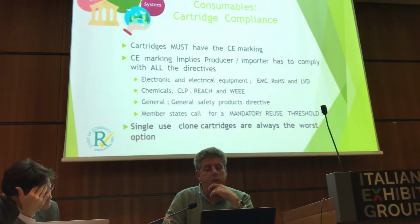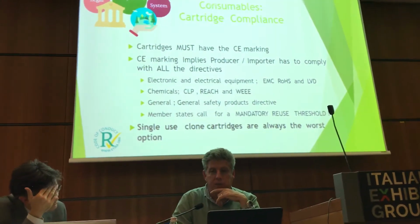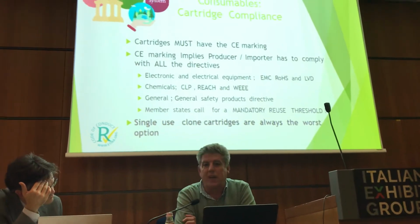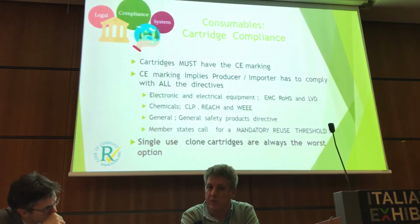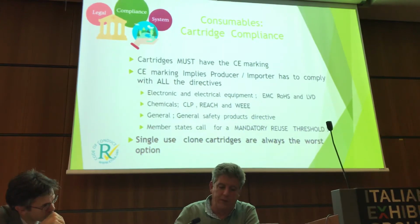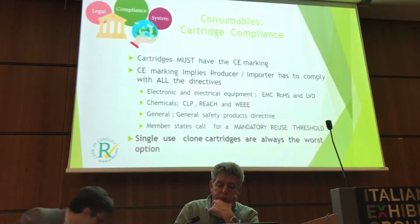And in some countries there is already a reuse threshold, okay? I was on Monday in Brussels, and the good news is it looks like Brussels will implement growing thresholds on reuse of these materials. So we are trying to move into a more circular economy model, but still we have the problem of single-use clone cartridges.